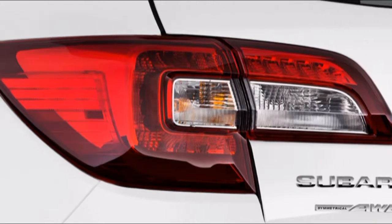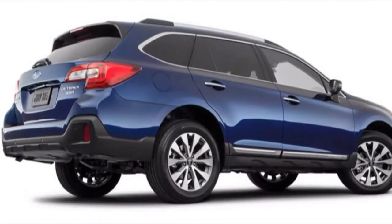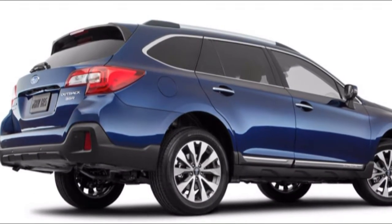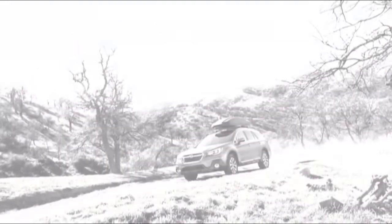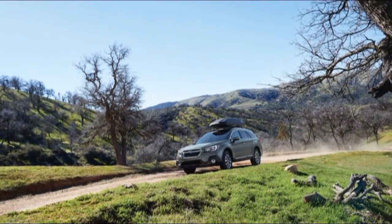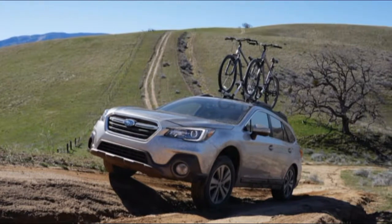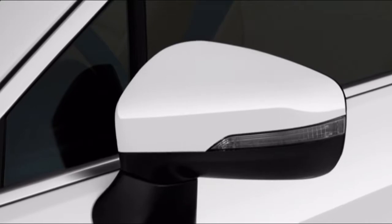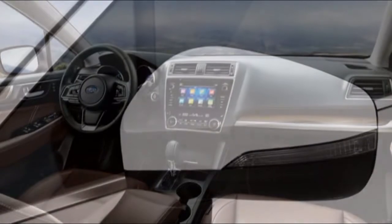4 Outback trims are available: Base, Premium, Limited, and Touring. A 2.5-liter inline 4 is standard, while a smoother, more powerful, and thirstier 3.6-liter flat 6 is optional on Limited and Touring trims. All Outbacks come standard with a continuously variable automatic transmission, all-wheel drive, and an impressive 8.7 inches of ground clearance. They're not true 4x4 junkies, but these tall wagons can scramble up tougher obstacles than anything shy of a Jeep Wrangler or Toyota 4Runner.